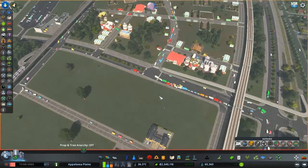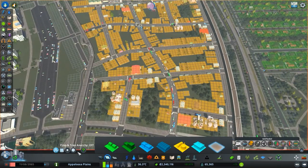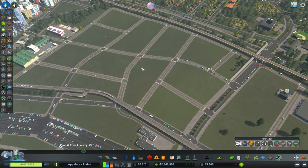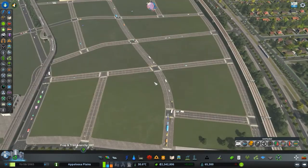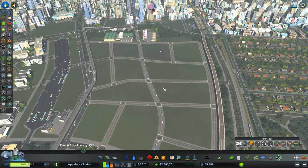So to get started on that, we're going to have to go ahead and dezone all of this. I don't think we're gonna keep any of this zoning anymore. It's a lot. Everything's been cleared. This traffic's still trying to figure out what it's gonna do with itself. I'm not expecting this road layout to stay.